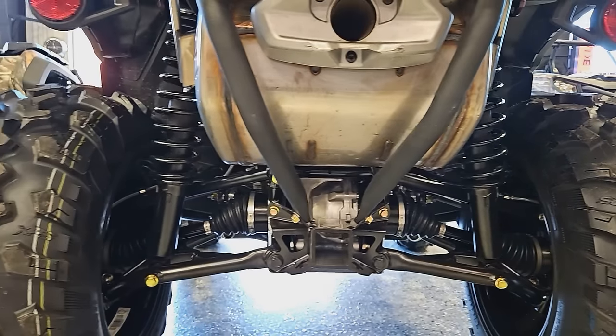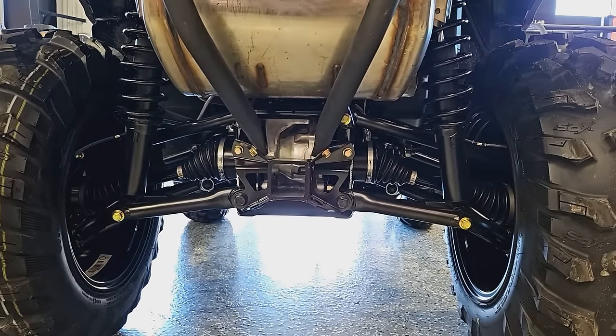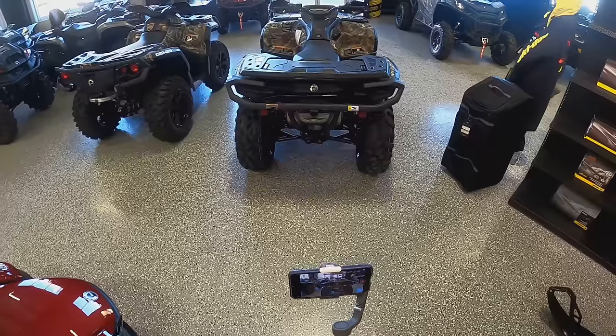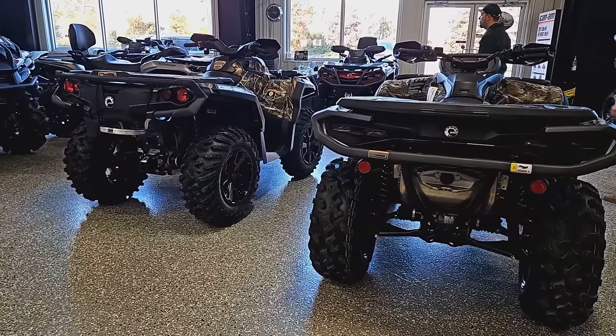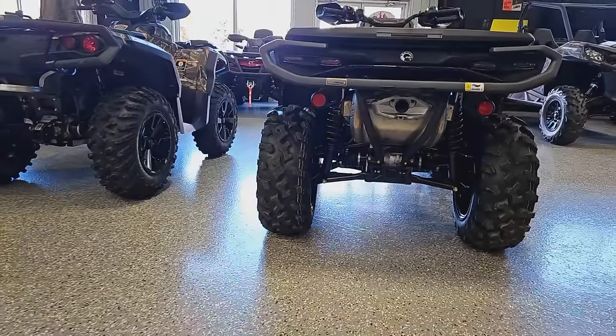Kind of reminds me of the old Polaris, but we're back to the A-arm design, right? So how is it going to perform? How's it going to feel on the trail? You're still going to get that rigid, sporty feel, or are we going to be more cushiony, kind of like the Polaris, right? So very cool. Clearance wise, I'm a little nervous.